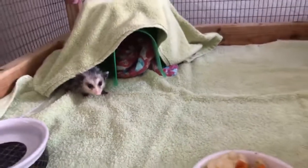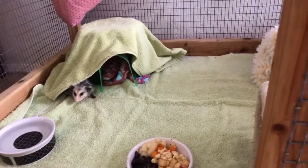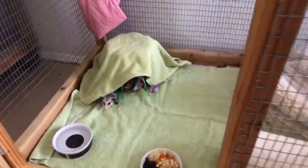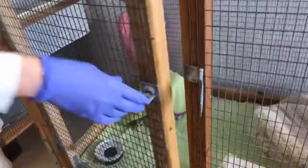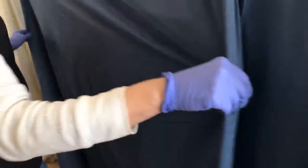And so, I don't know if you heard the skittering and scampering around, but that is the squirrels and the other enclosures around us. And so once again, this is probably the most human voice these guys will have heard in a good long time.